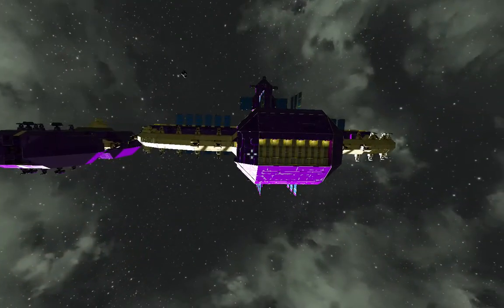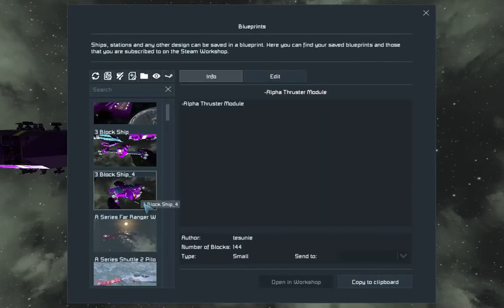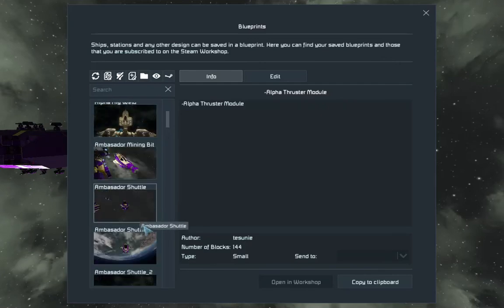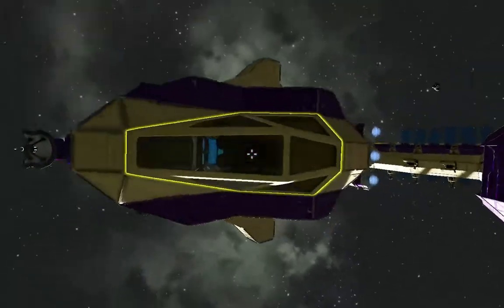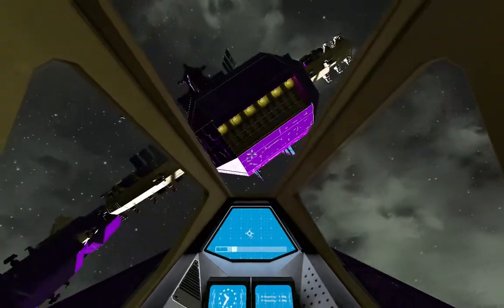Now I want to show off the airlock by spawning just a little ship. The ambassador ship will do. Ambassador shuttle. Just a small quick ship to show you a quick preview. This one will take a little bit of time, so be patient with me, please.